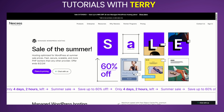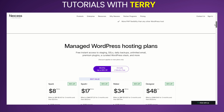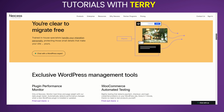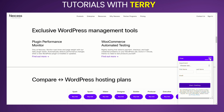Why Nexcess might be the smart choice. Nexcess is like the high performance sports car of WordPress hosting. They're built for speed, scalability, and robust security. If you're looking to push your site to the limits, Nexcess has the horsepower you need. Advanced caching and auto scaling. These features mean your site can handle massive traffic spikes without missing a beat. Your site stays fast, responsive, and ready for action.